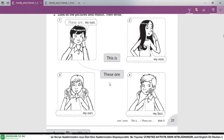Yine this is mi, these are mı? Eğer çoğulsa, birden fazla bir şeyden bahsediyorsak these are, tekil bir şeyden bahsediyorsak this is. So, what about that one? This is or these are? Yes, this is my nose. İki kulağını da gösteriyor. Ve burada bir çoğul eki var. Kulaklarım. O zaman these are my ears. Peki face. These are or this is? Birden fazla mı yüz var? Hayır. O zaman this is my face. Good.